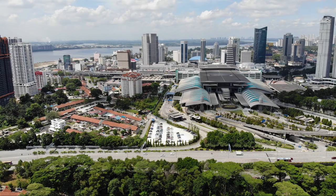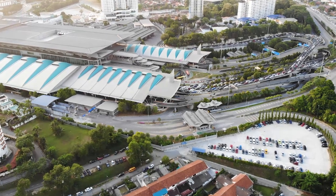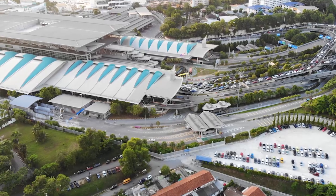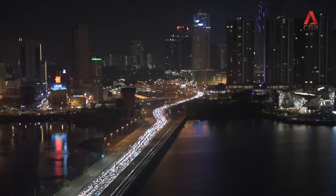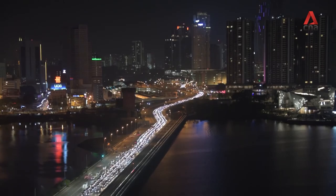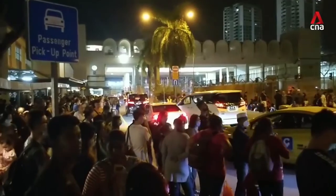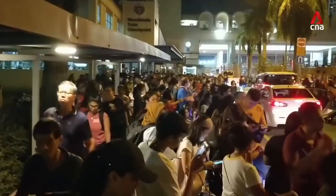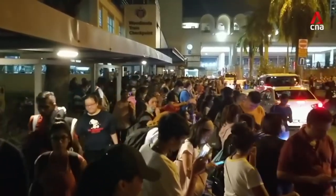It is situated right next to the Customs Immigration and Quarantine Center at Johor Bahru. This is the gateway in and out of Singapore for land travel. Every day, roughly 300,000 commuters make their way across the Causeway Bridge into Singapore. This makes it one of the busiest borders in the world.